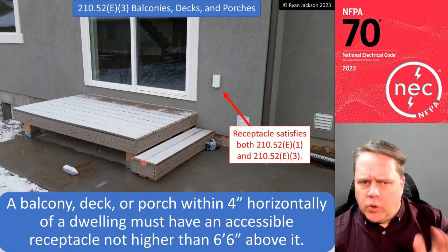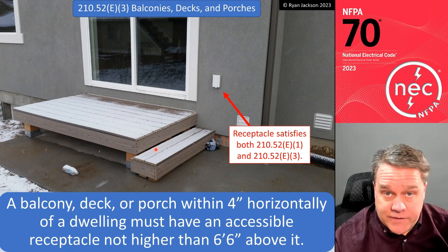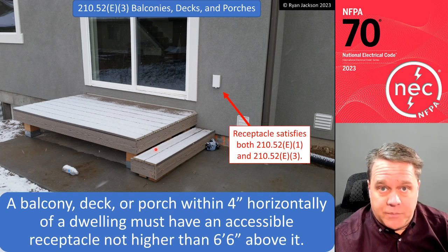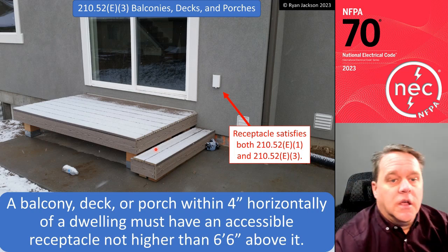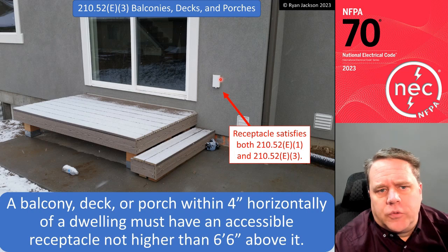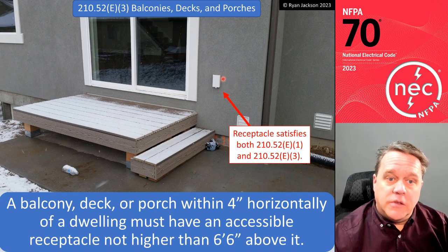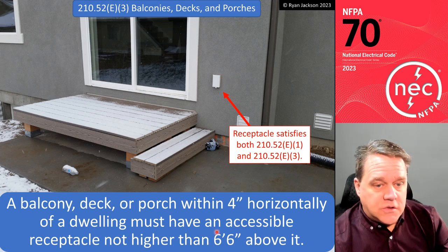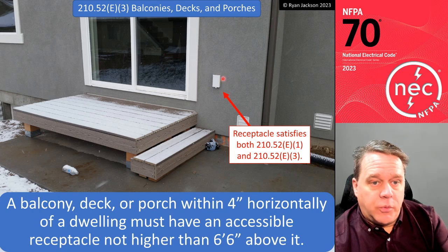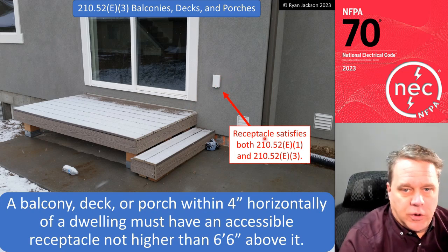Let's do a more normal looking example. Here I've got a single family dwelling. So you need to have what? A receptacle on the front wall, one on the back wall. This is the back wall of the dwelling. Does this receptacle satisfy both requirements? Certainly that's on the back wall, readily accessible from grade, not higher than 6.5 feet above it, so that complies. And it's accessible from the deck, so that satisfies both.